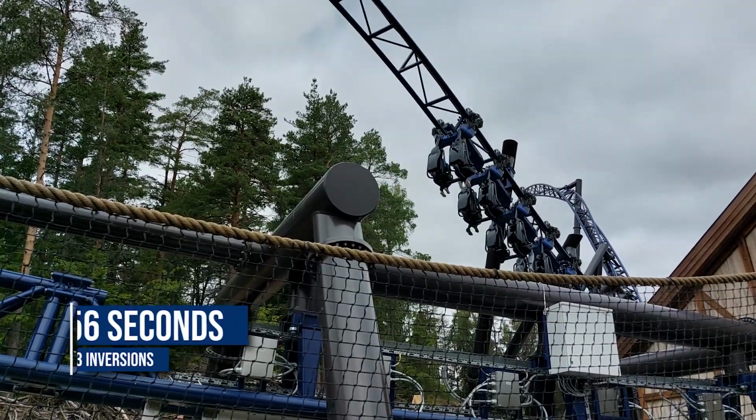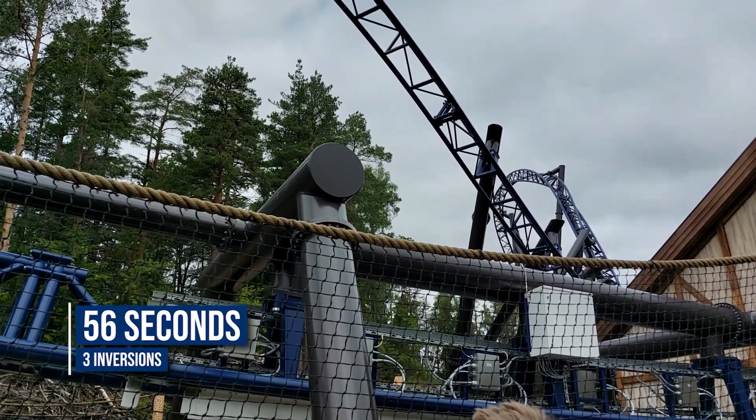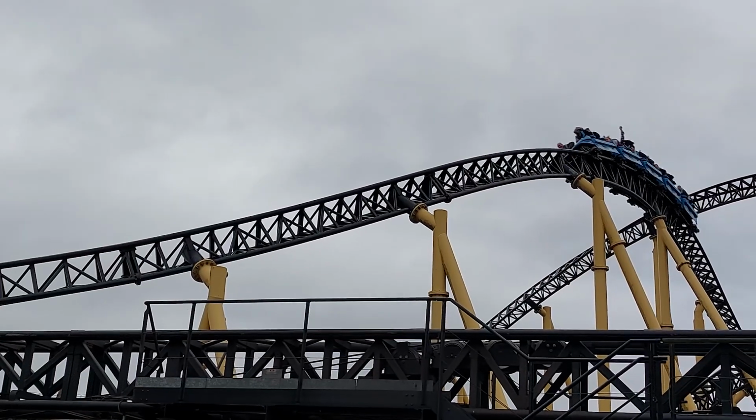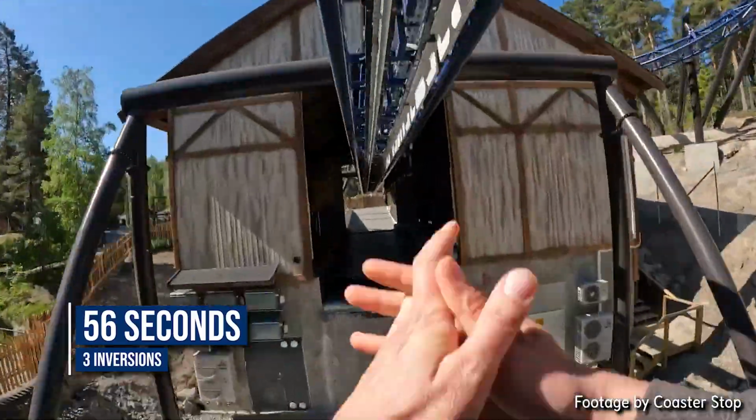It's got a ride duration of 56 seconds, which is actually very long considering its size and its track length. I've ridden way longer coasters that do not last that long. Of course, that is counted from the very first launch until you hit the final brake run.